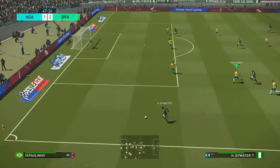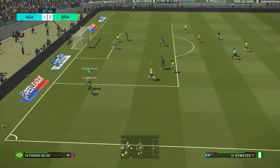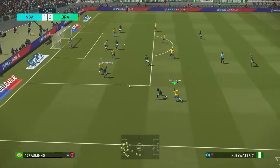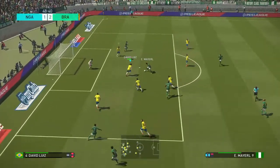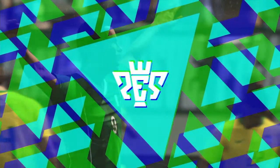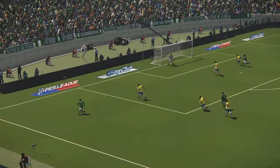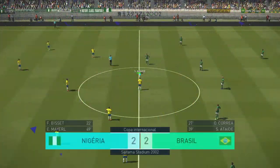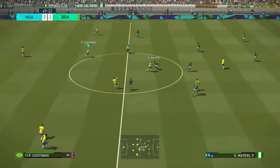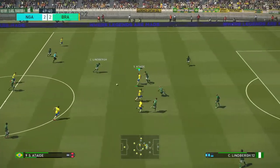Brazil leading by one in a finely poised game. It is intriguing to watch and could easily go either way. Well, the action has all the shapes to shoot. It's there. It's level again. What a match we have. Oh, high quality goal. Lovely first touch. Sumptuous second.